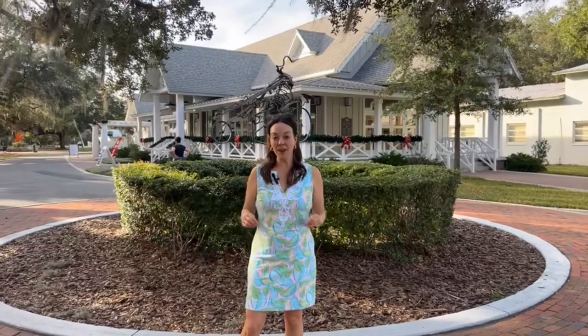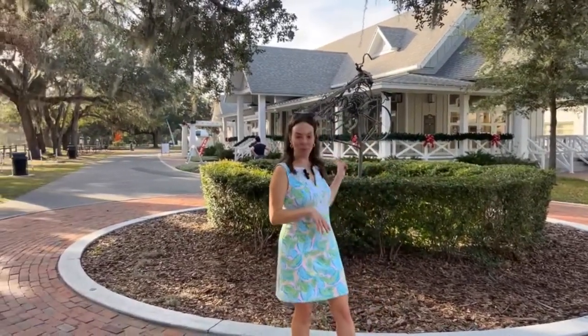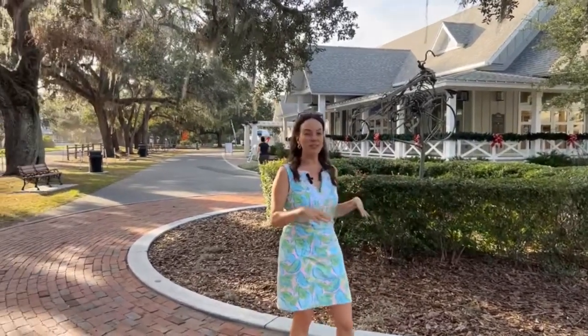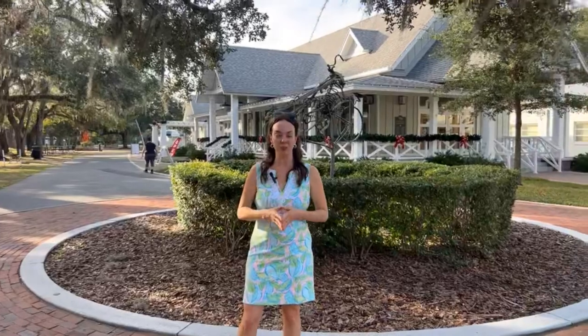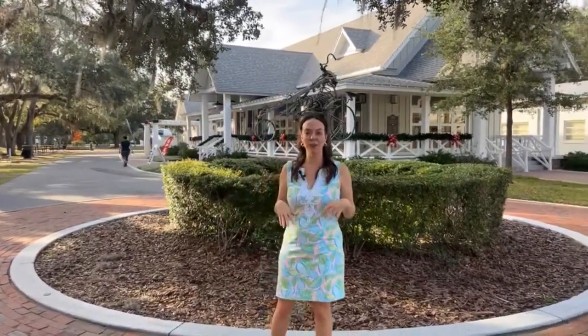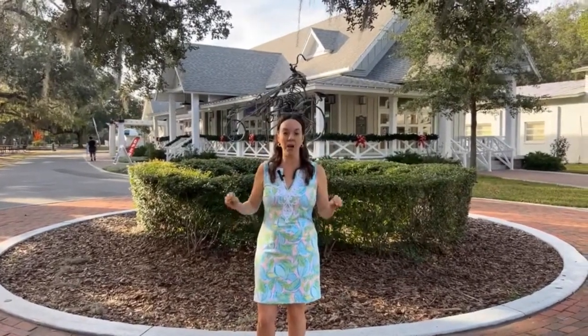So the town motto of Oakland, or one of them, is that it's a small town with a big bike problem. If you can see the statue behind me, we're in front of the Heritage Center. And one of the attractions to Oakland is the West Orange Trail. And this is a paved bike, jogging, walking, whatever you prefer, paved trail that runs from Clermont, Oakland, Winter Garden through Apopka, about 22 miles, and very popular.